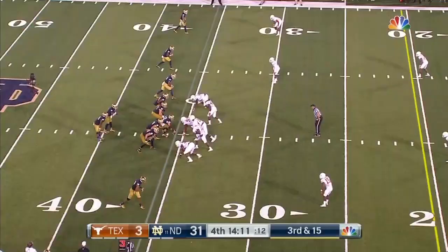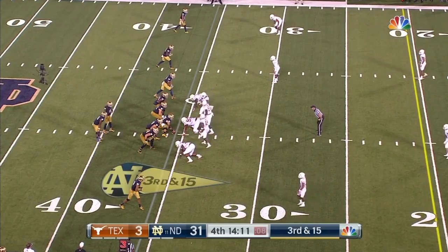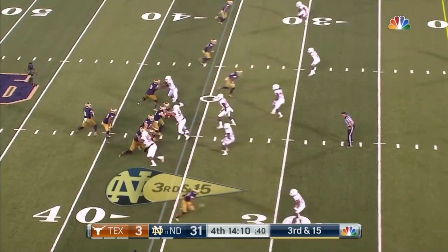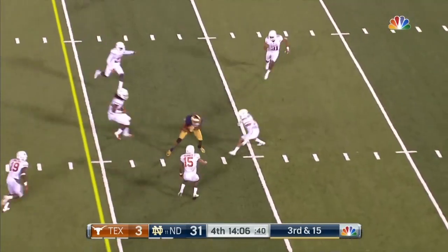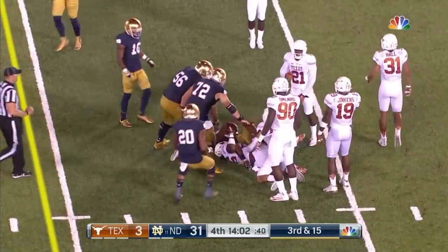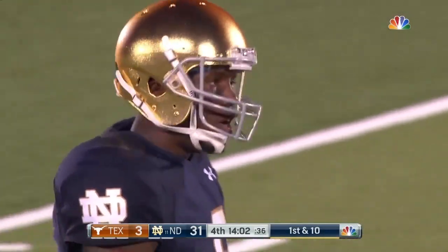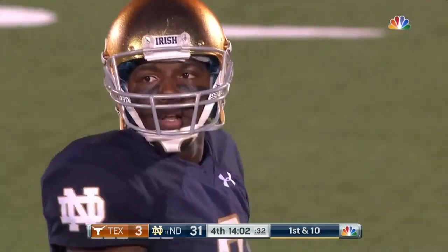So 3rd and 15 now for Zaire. Trying to keep this drive alive. Maybe at the least get it within Justin Yoon field goal range. And they're definitely there now as Corey Robinson does a little juggling act before he hauls it in. Gain of 20 for the son of the Admiral, Corey Robinson, who makes his 2nd catch of the night.